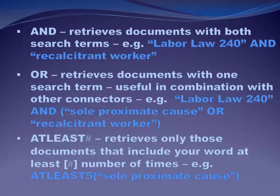So for example, if I were doing what you had all done when you were doing the scaffold case, I could put in the phrase labor law 240 and recalcitrant worker. So I'm only going to get cases that are talking about the recalcitrant worker in the context of a labor law 240 case. Or retrieves documents with one or another search term, which is not so useful on its own, but again, it is useful if you put it in connection with other terms and connectors.